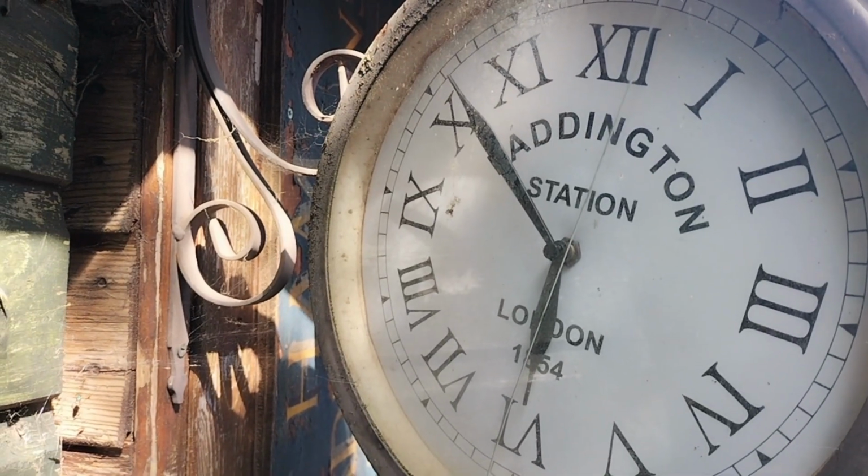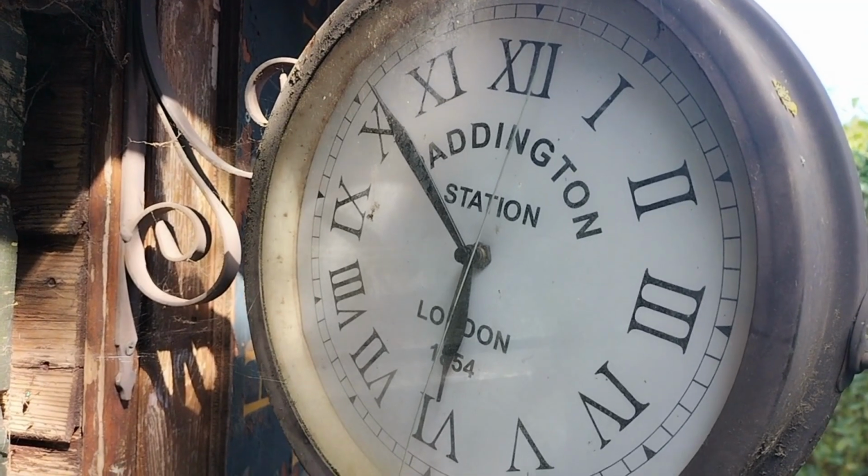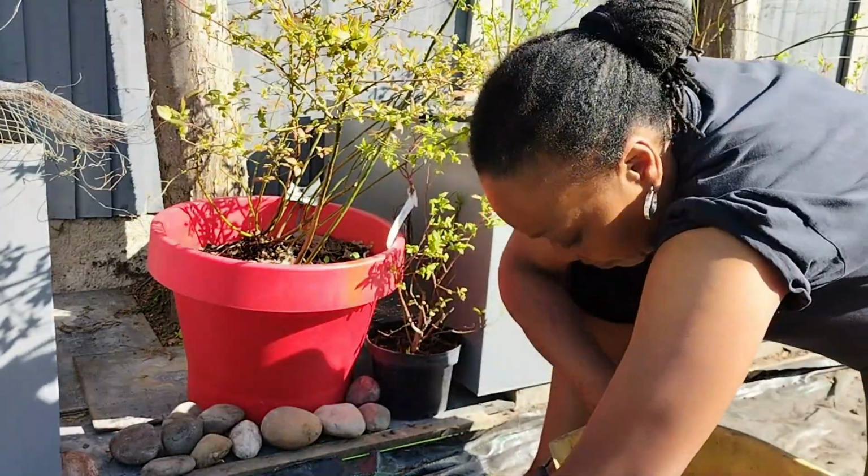This clock has long stopped working, but I still enjoy it. I remember buying it a long time ago. But even a broken clock is still right twice a day.